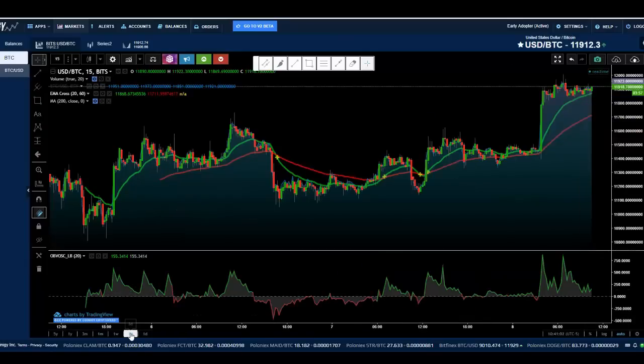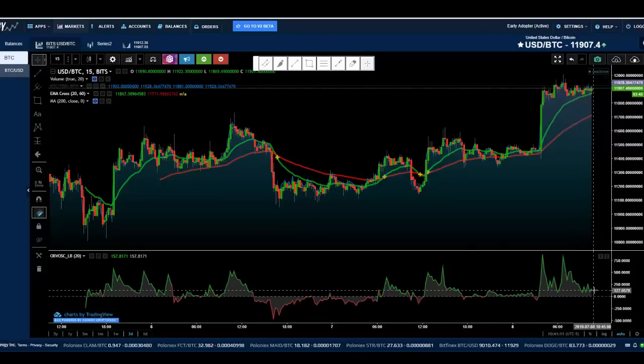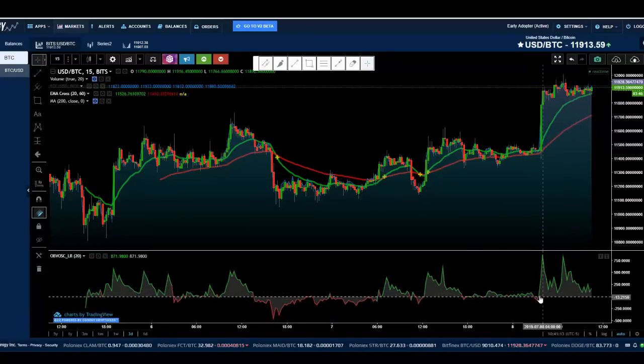Now let's skip ahead and go into the 15-minute time frame. A little less volume here, but the price isn't weakened off. It hasn't turned negative. And that's important on the 15-minute time frame. Pretty much any selling will make it turn negative for a little bit.